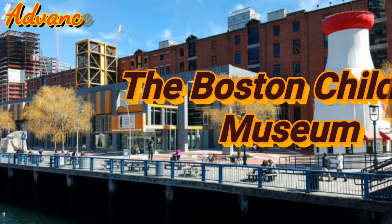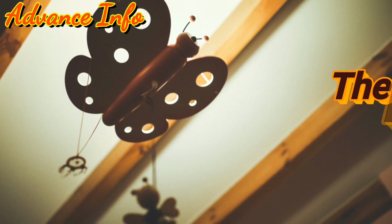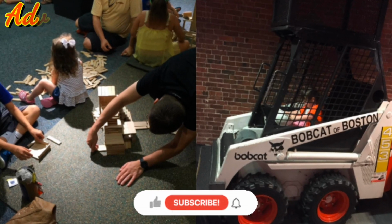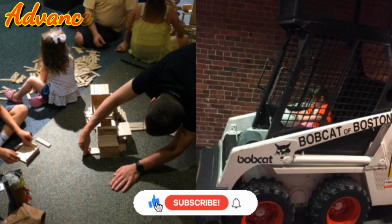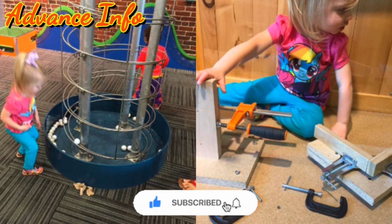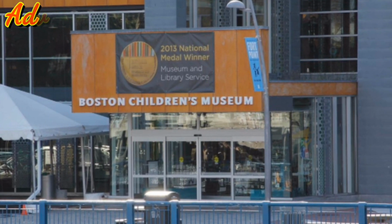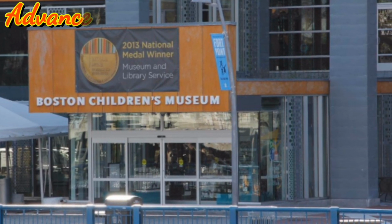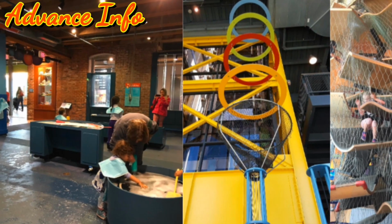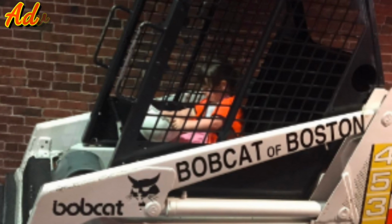Boston Children's Museum. Boston Children's Museum is a world-renowned museum that has been dedicated to providing a fun and educational experience for children and families since it opened its doors in 1913. Located in Boston, Massachusetts, the museum is one of the oldest and largest children's museums in the world, with over 50,000 square feet of exhibit space and over 1 million visitors each year.